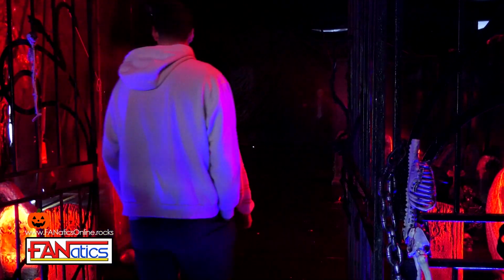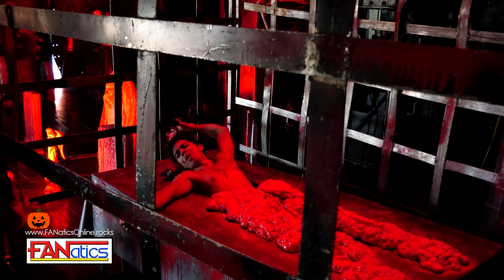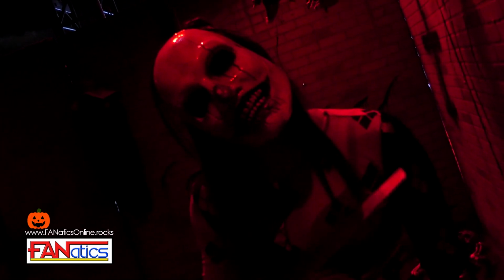We have a whole pre-show experience, so before the show even starts, we have all kinds of creepy crawly characters running around trying to scare you. We have a haunted maze walkthrough where we have frights around every corner, ready to get your blood pumping even before the whole show starts.